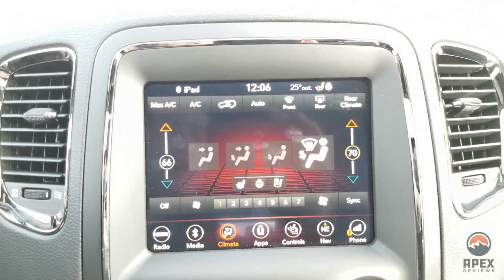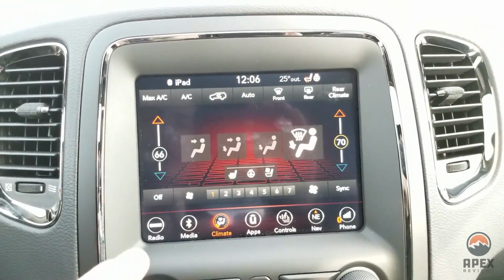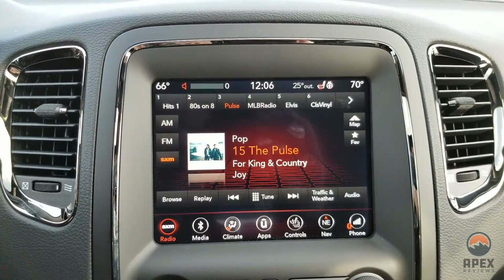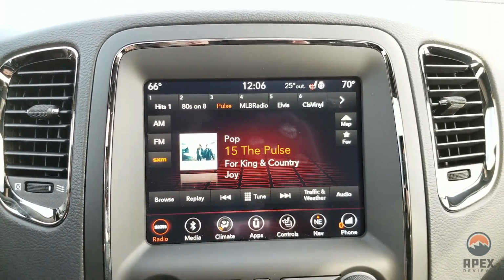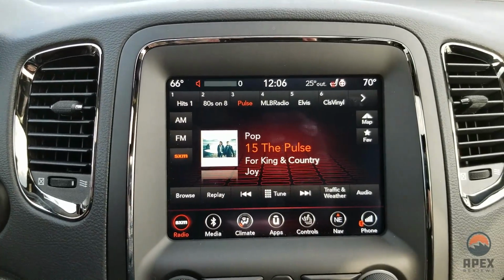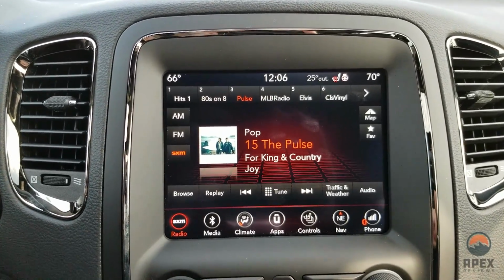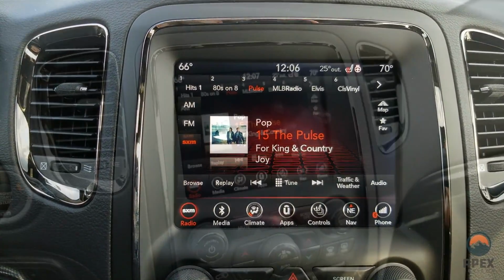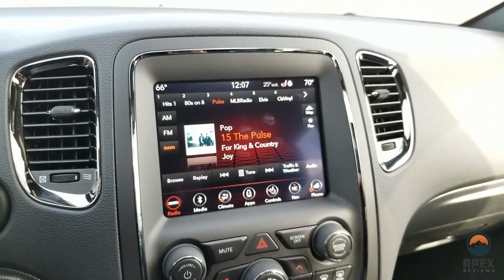You can see you've got climate functions here. You've got Sirius XM radio. I can't turn that up for copyright purposes, but I can go through here and show you exactly how the radio sounds. And I have to say, this does sound very good. I'll take a look at the window sticker here and I'll let you know exactly what this falls in as, since I'm not exactly sure what the radio is. All right, this is an Alpine 9-speaker radio.